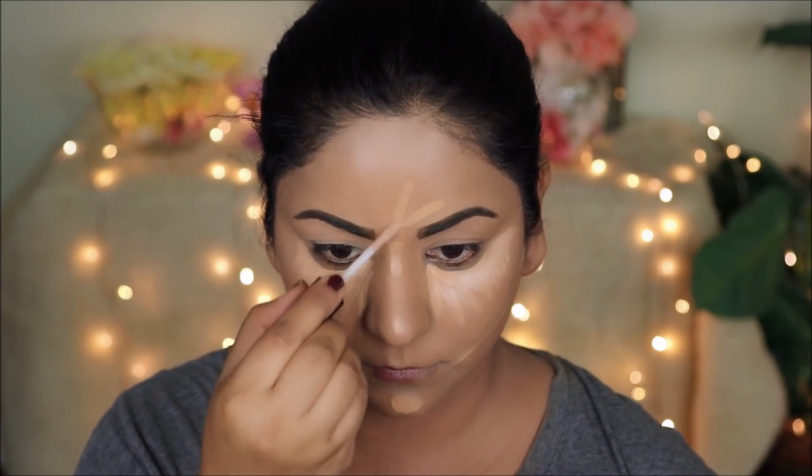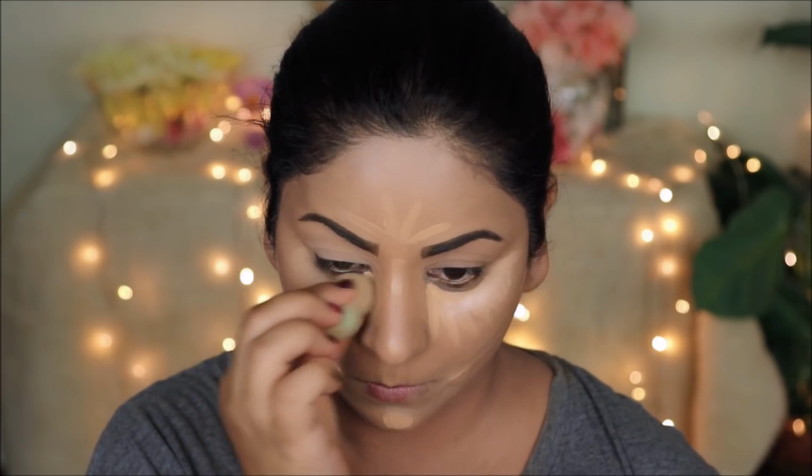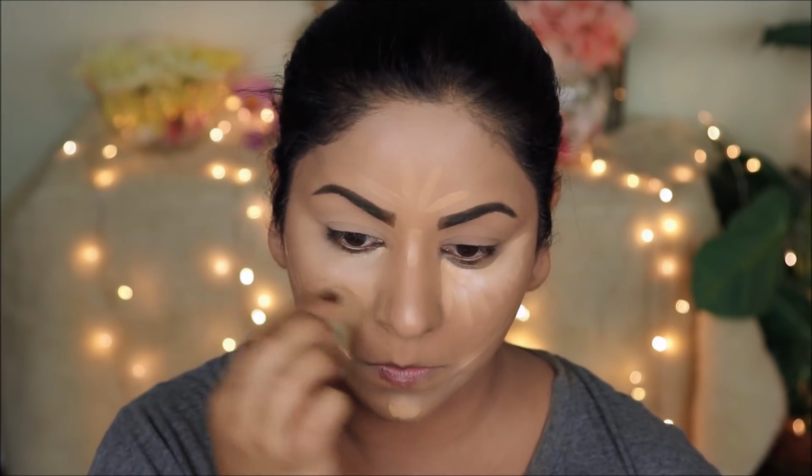A lot of you wanted to know if you can skip the primer and apply a foundation directly over moisturizer. The answer is very simple. A moisturizer smoothens your skin, makes it really soft and silky and more like you have oil on your skin, right? It makes it very smooth. Now, if you apply anything over it, like a foundation, it's going to move.